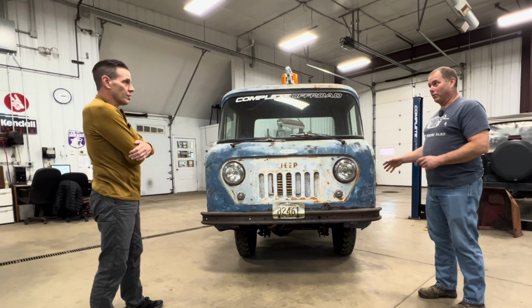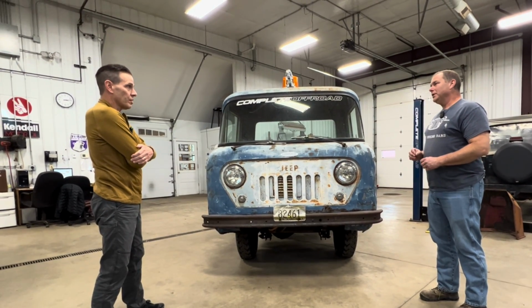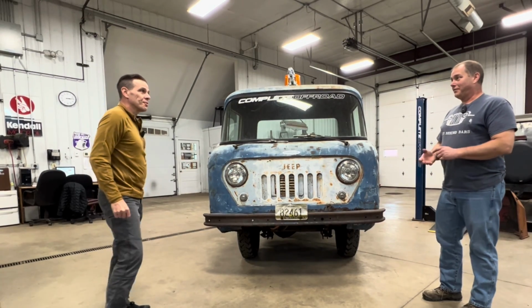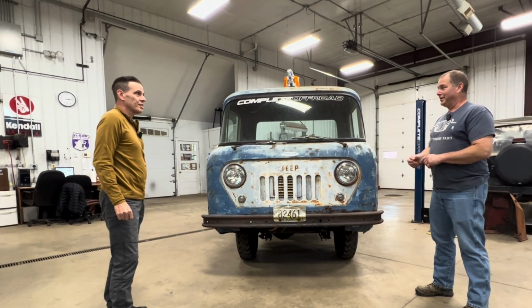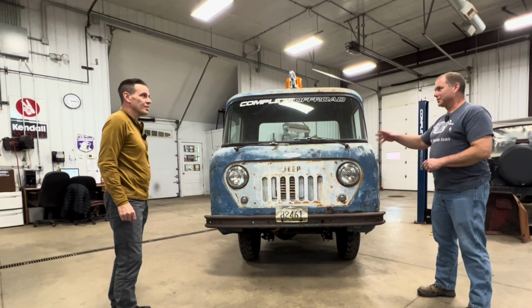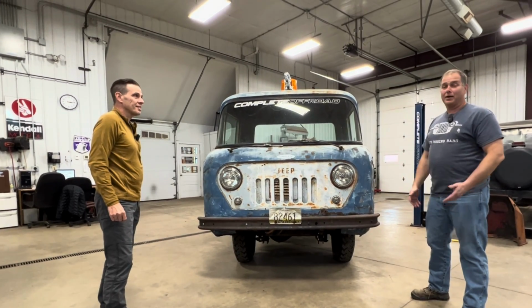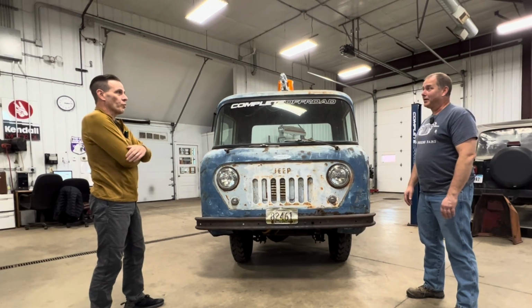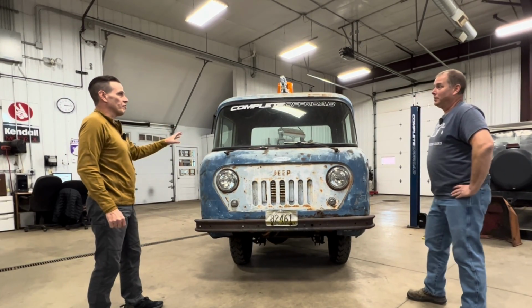One question that's been asked numerous times in the FC forums and groups that I'm in is how many different interior combinations were there? Because there's some very interesting fabrics that were used in the seats and beading around the seats and the dash covers and different door panels, and nobody seems to have an answer of what the reasoning was on any of that. So it wasn't just a repurposed CJ5 interior then?